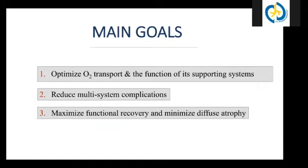Because physiotherapy in this stage is not only for maintaining the muscle length or the range of motion. No, it will help in recovery because it will optimize the oxygen transport and the function of the transport system. It will reduce multi-system complications, maximize the functional recovery, and minimize diffuse atrophy. So by moving the patient early and by preventing the weakness, you will reduce the demand on the heart, so the muscle will not enter the weakness stage.